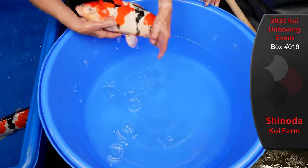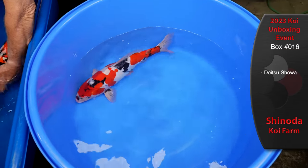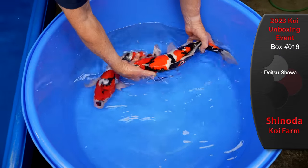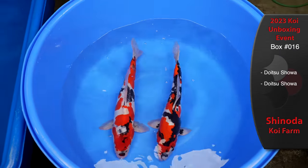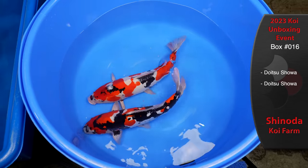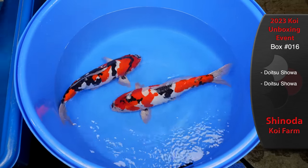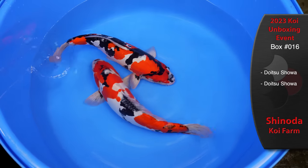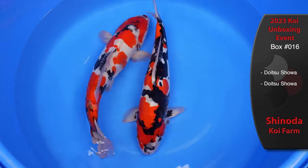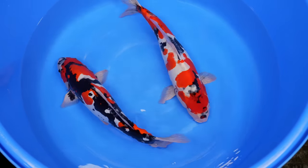Now this box is a wonderful example of two Doitsu Showas. The first one, the black hasn't fully come up yet and still has a lot of potential for the future. The second one is essentially finished, with only a little bit more black still to come. Both excellent quality. The white is white, the black is so deep, and the red is really strong also. The only thing is, you're going to have to wait a couple years for that black to fully develop on that first one.